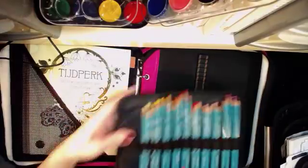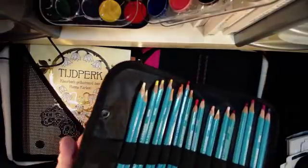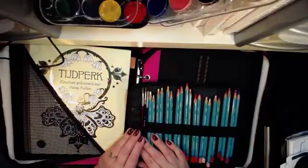And the Derwent art bag sits that way. It doesn't sit that way. That's the clips for the Derwent art bag. So again, you could put all the brushes in. I might do that with my paint brushes.